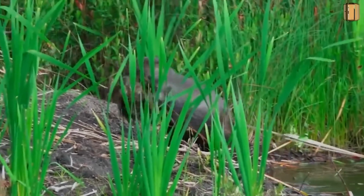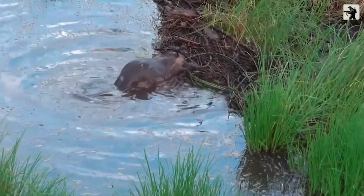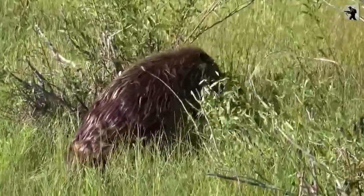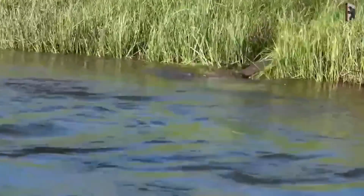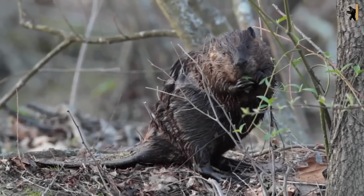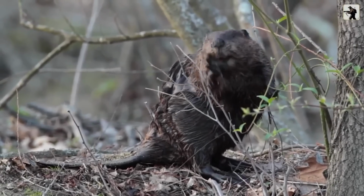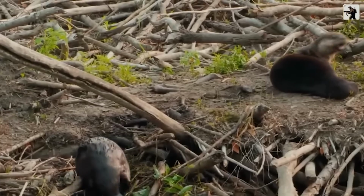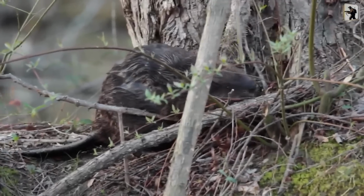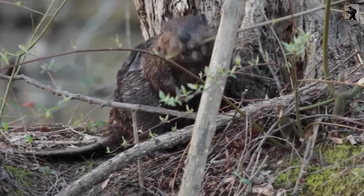Their spread into new areas has led to significant economic challenges. It is not for nothing that beavers are called ecosystem engineers, due to their ability to create wetland habitats that support biodiversity, but also pose significant challenges to local communities and agriculture.